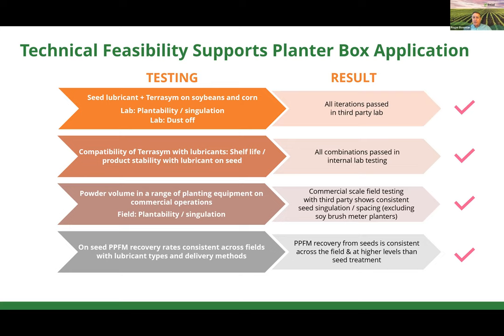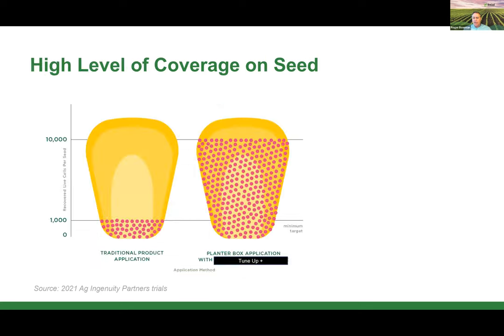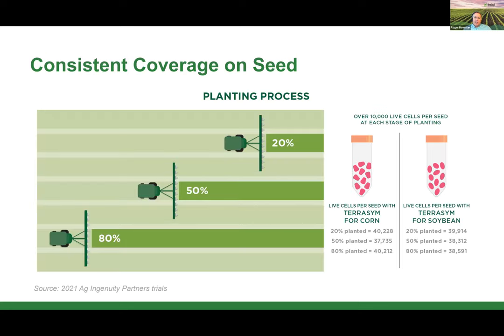If you pull out those products and look for the living microbes in there, you'll find very few, if you find any. So we were able to see that mixing with the talc was not a problem. And then we took it to the field to measure singulation and plantability. We were actually able to follow a planter across the field at 20%, 50%, 70%, 80%, pull up the planter, take seeds out of the seed tube, and do actual counts on the seed. And you see at the 20, 50, and 80 for both corn and soy, there really is no difference.